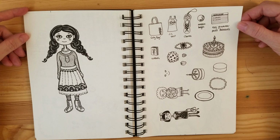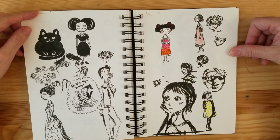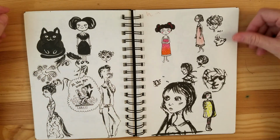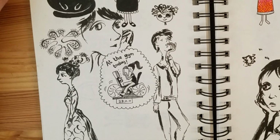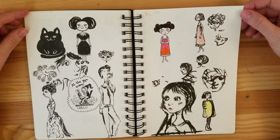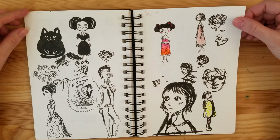And then towards the end of the sketchbook, it stops being sort of like a diary and it ends up just being random doodles, I think. There's a picture of me at the gym trying to read whilst on the cycling machine, but otherwise it's just random drawings, I think, throughout the rest of the sketchbook.